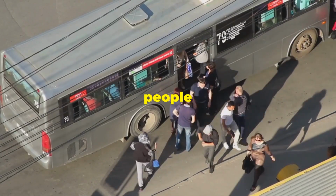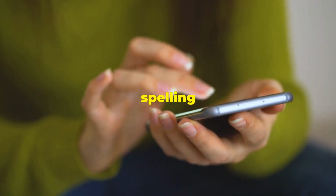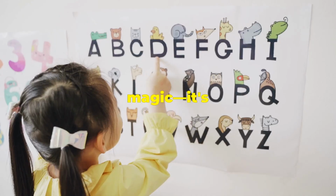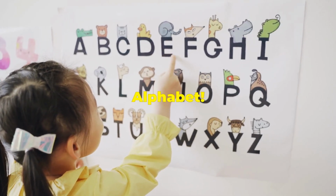Why are there not more people talking about this? Imagine spelling your name over the phone and never being misunderstood again. It's not magic, it's the NATO phonetic alphabet.